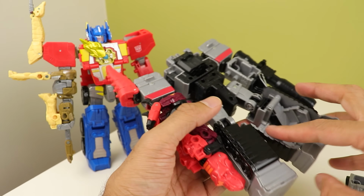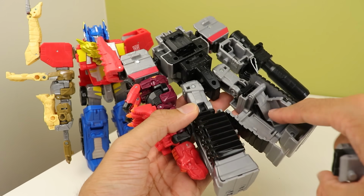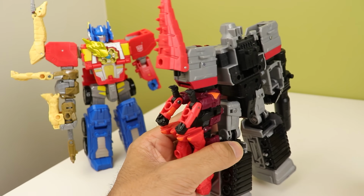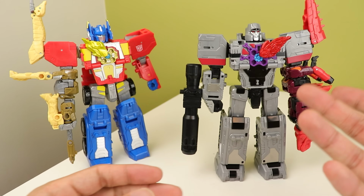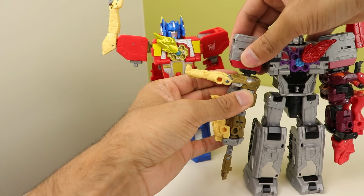He does have the spot for it, and he does have the peg. But because the tread stores in here, it doesn't work, unfortunately. So his arm just sort of hangs off to the side. But you can do that. You can also, you know, rip this arm off and plug this into here.